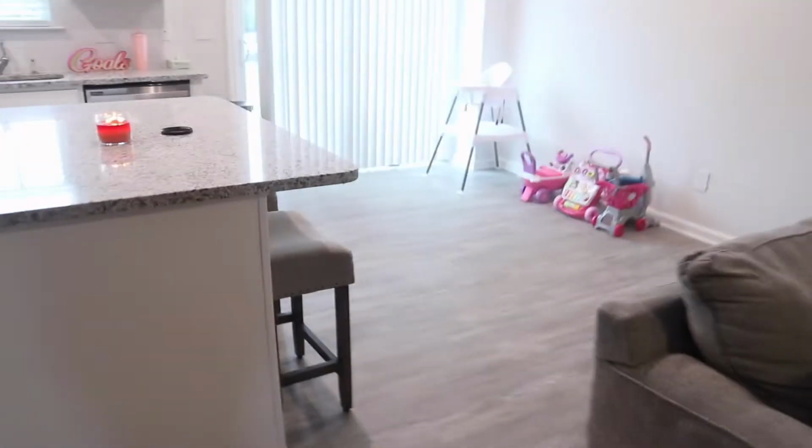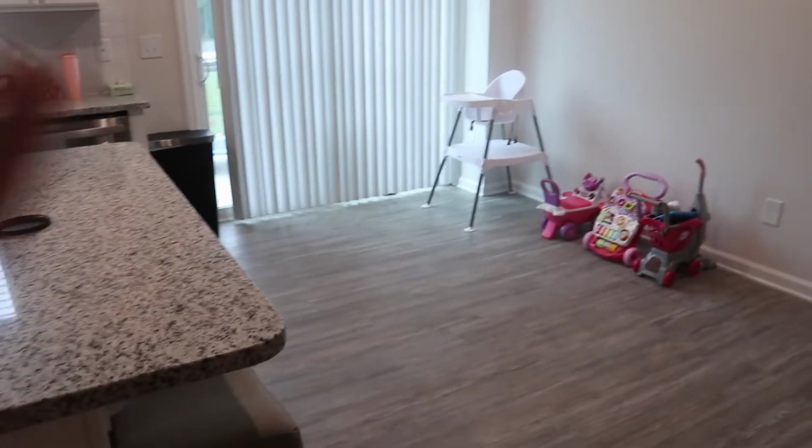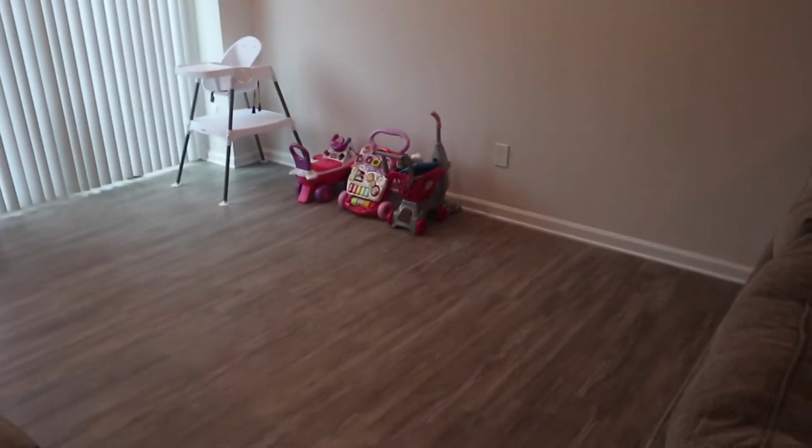That is the stairs. So here is my dining area. I don't know what I actually want to put here. I don't know if I want a table. I don't know if I want to put a desk here. I really don't know.